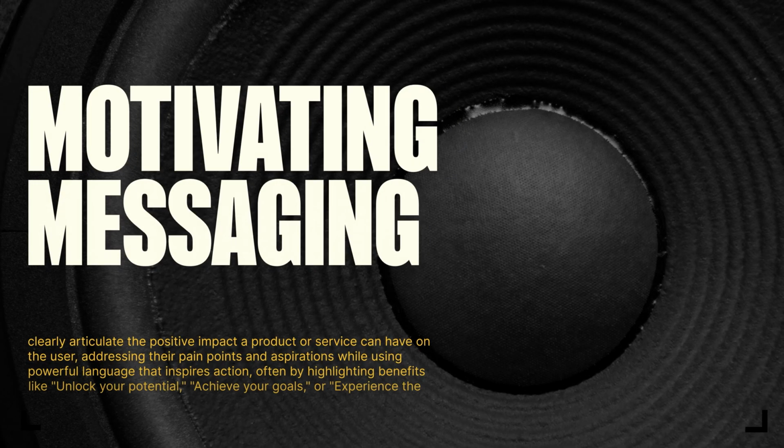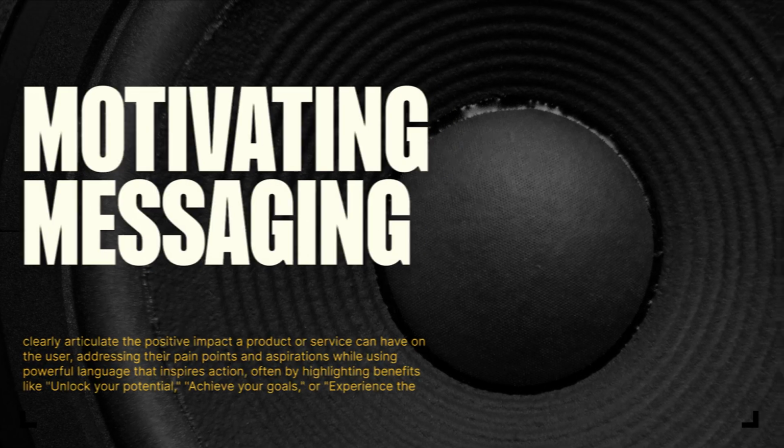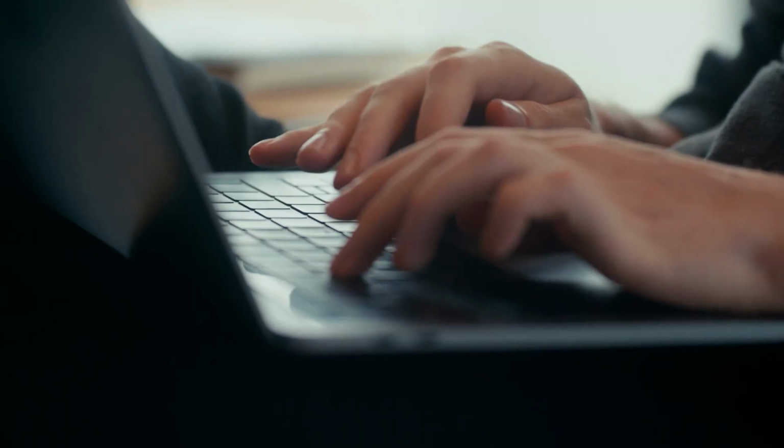The fifth must-have essential for every website is motivating messaging. Now, I am a designer first, but I am the first to admit that messaging is much more important than the visual aspects of your website. Your messaging will be the biggest aspect of what convinces someone to sign up or to buy from you. So you've got to make sure that you've thought through your messaging, that it's clear and it strikes to the motivations of the people who are visiting your website.